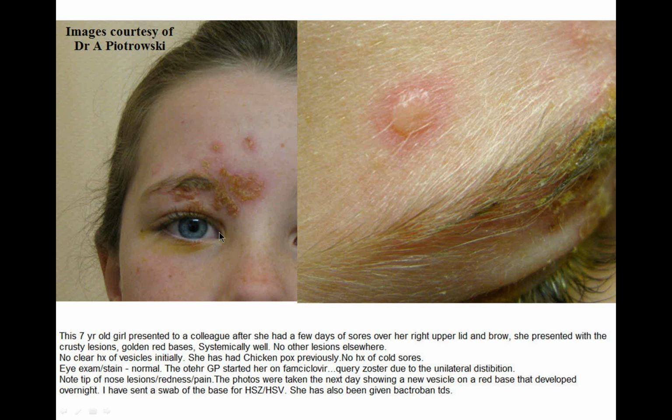Had her eye examined just to see if there was any involvement on the surface of the eye. A fluorescein stain would have been done, but it was normal. Her other GP had started on famciclovir. Now, this is an agent that's used if you think this is herpes or herpes zoster. And that was because it seemed to have a unilateral distribution, not crossing the midline in this area.